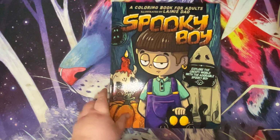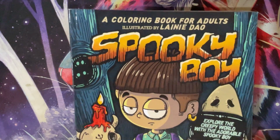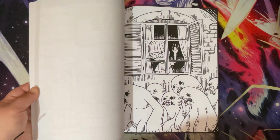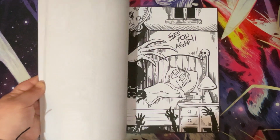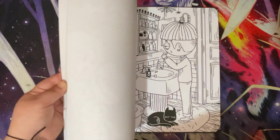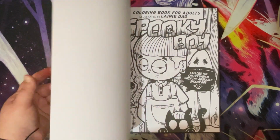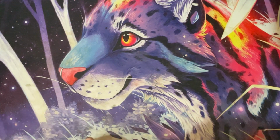And I also picked up Spooky Boy. This is by Lainey Dow. So again, another spooky book to add to my collection. This one I'm probably least keen on out of all of them, but I still love it, so I will keep it in my collection for maybe next Halloween, maybe before then, who knows.